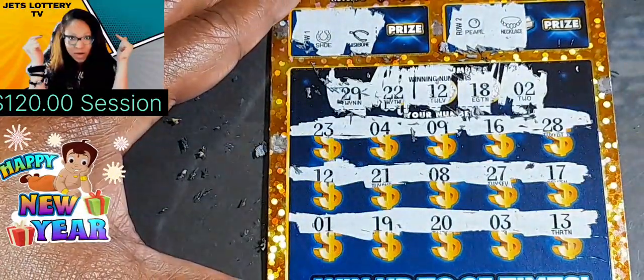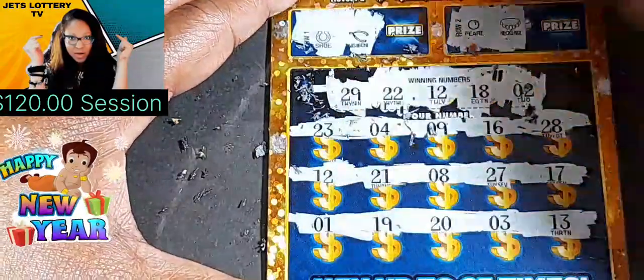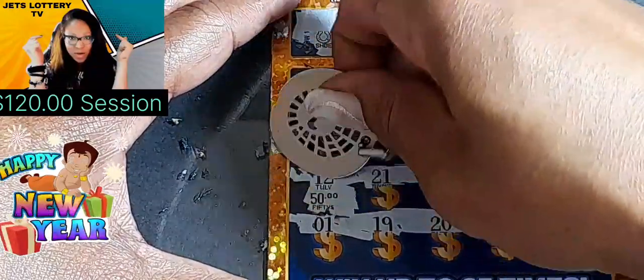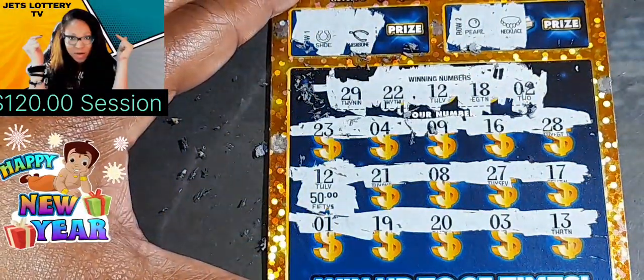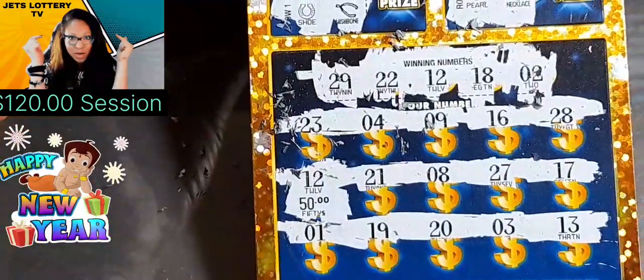Oh, and this $100 session. I don't know if I said that either. This $100, $120 session, guys. All right, here we go. What we got? Little zeros here. Boom. Very nice. $50 win. Very nice $50 win, y'all.